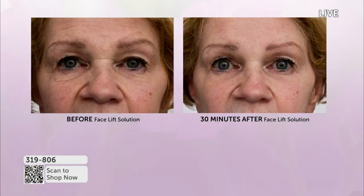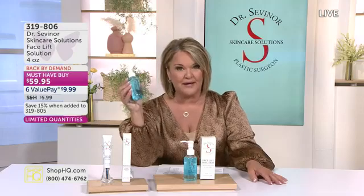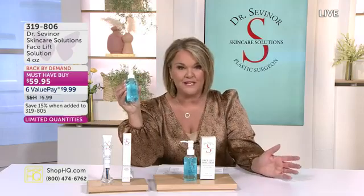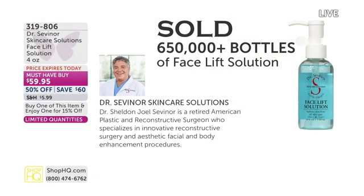This is 4 ounces in size, and we're going to introduce you to the doctor now, everybody. This is really such a miracle product that you can get those kind of results in just 30 minutes. But here he is. He's a world-recognized, retired now plastic surgeon, certified by the American Board of Cosmetic Surgery, also established a highly respected and successful plastic surgery practice for over 40 years. And I love that he's here now with us at ShopHQ.